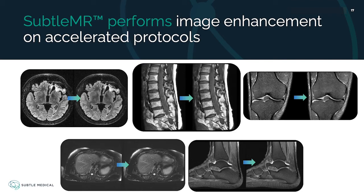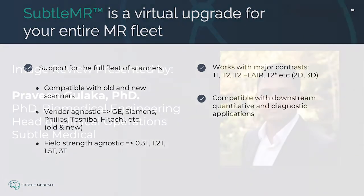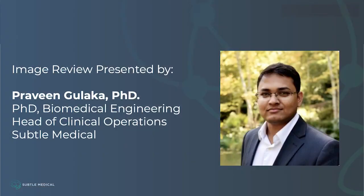MRI. Centers use SubtleMR to improve the quality of their accelerated MRI protocols, which allows them to maximize their workflow without compromising image quality. It's field strength agnostic and works with all major contrasts. It's also compatible with downstream quantitative and diagnostic applications. Here's Dr. Gulaka again to show us what sites have been able to accomplish with SubtleMR.